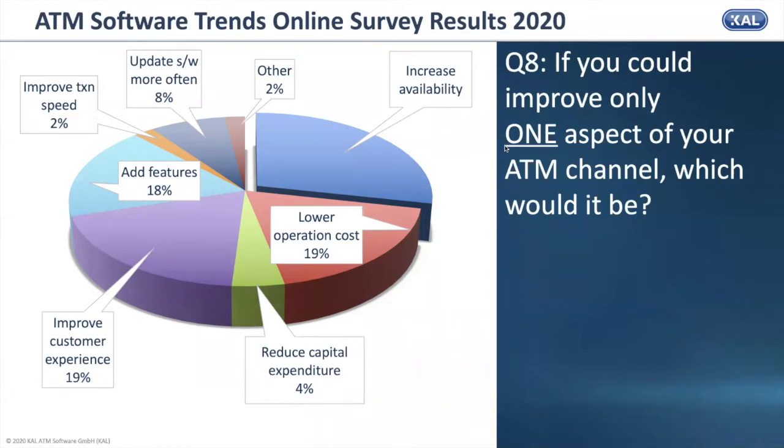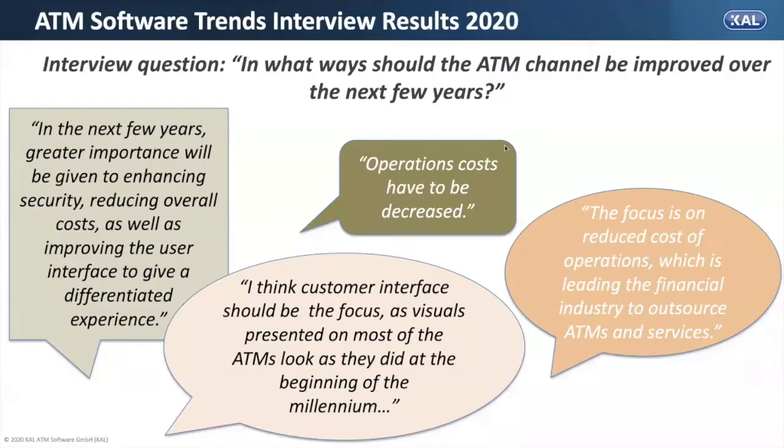The other thing that I think is interesting is transaction speed. It's a big deal in the ATM industry. You don't want queues of people at the ATM, but only 2% here identified it as the #1 thing that we really need to work on and improve. So most people must feel that the speed of the ATMs and how fast customers can do transactions is not bad.